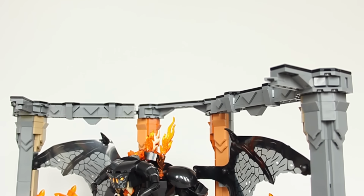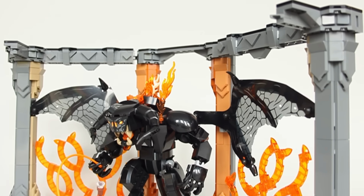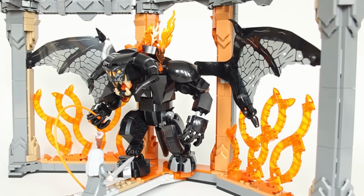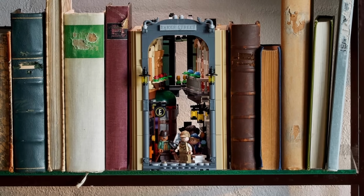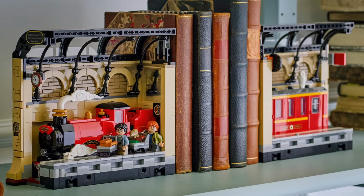Following multiple location playsets, LEGO The Lord of the Rings is immediately entering the Book Nook range, fittingly when you consider the source material. I have to say, the variety in this collection is impressive, as all three Book Nook builds offer something entirely different, catering to a wider audience.